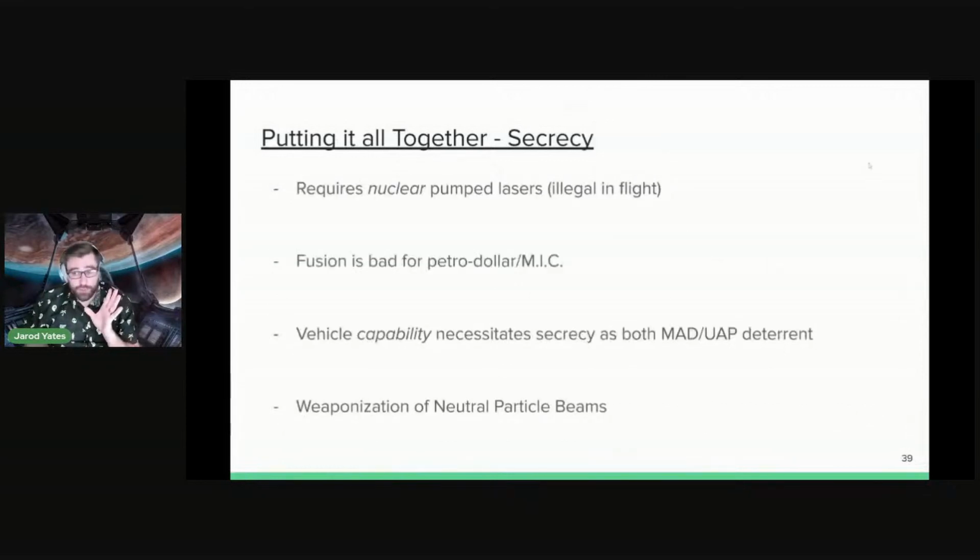This thing's been secret for a really long time, even though we got leakers coming out. There's still no official document out there that says, yes, we have this craft. And apparently, if it's been out since at least 1980, we're going on over 40 years this thing's been out, and it's still so classified they can't tell us anything about it. What's going on with that? Well, I have some speculation for you.